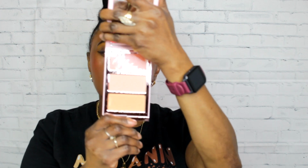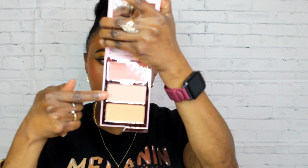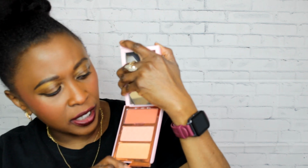So this is how it looks outside. And it does have a mirror, which I'm going to kind of cover up so I don't blind you guys. So these are our colors. The first one is Sugar BB, Seeking Gin, and then Ova is the last one.